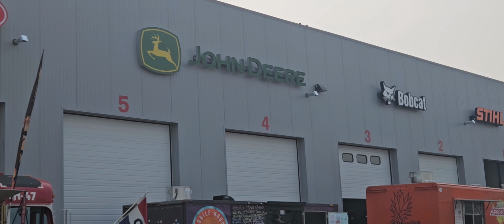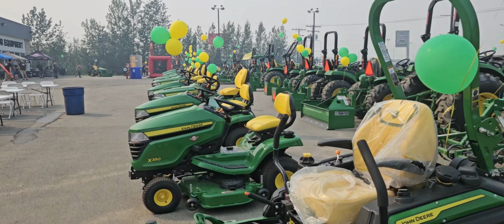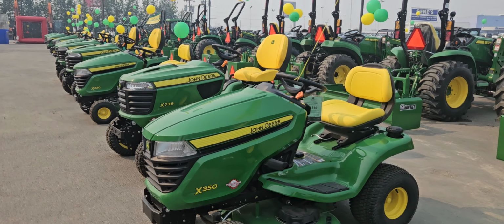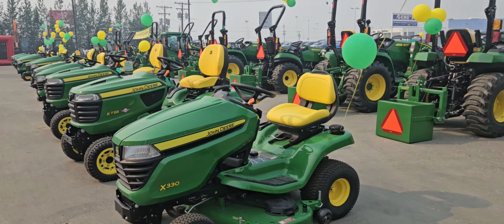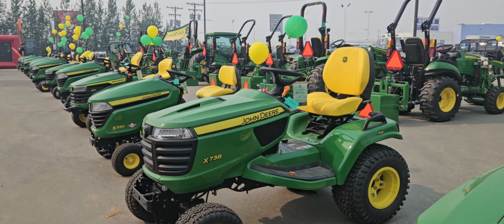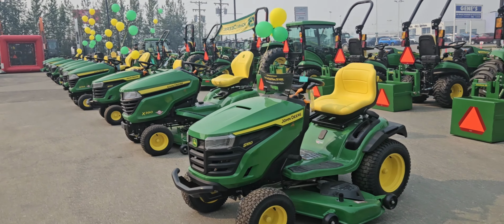Not only do they have the equipment to sell, but they have facilities to take care of it after the sale. And there were plenty of lawnmowers on display as well, all different kinds. I know I was definitely tempted to take one of them home. The one thing that can definitely make your yard more enjoyable is a riding lawnmower. That way you spend less time working on it and more time enjoying it.